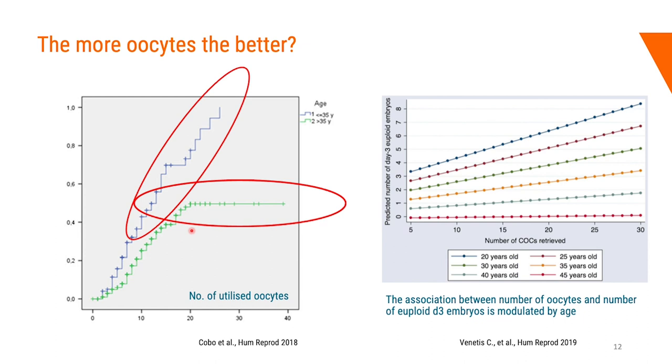And these data are in line with studies of ploidy of embryos, where the probability of having a euploid embryo derived from one cycle is also highly depending on age. And more eggs at an older age does not result in proportionally more euploid embryos.